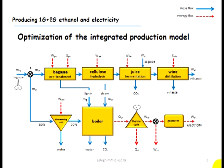So after that, we can look inside each of these blocks and write some very, very simple equations. And just to explain the things here, blue arrows are mass fluxes, okay, and red dotted arrows are energy fluxes. And mass input, or energy input, if you will, is contained in bagasse, straw, and sugarcane juice that comes from the extraction process, together with water.